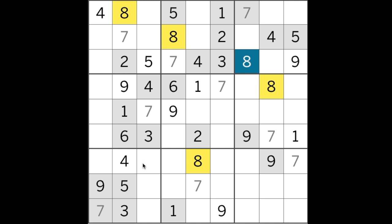What are the missing numbers here now? So 8 is down. So this is 8 here or here. 1 is 2. No, 2. 2, 6. Okay.